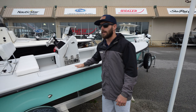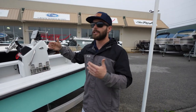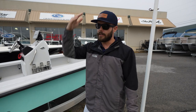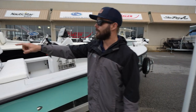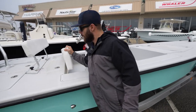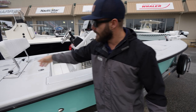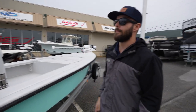Does have a self-bailing cockpit, so if you do accidentally take a couple of waves over the front or just get some spray, don't worry, it is just gonna drain right on out. Multiple storage bins. There is two on the port and starboard side, as well as an additional third one here underneath the seat. And then behind the seat there is an extra live well, and you do have additional storage up in the front. Live well is a 28-gallon oval live well.